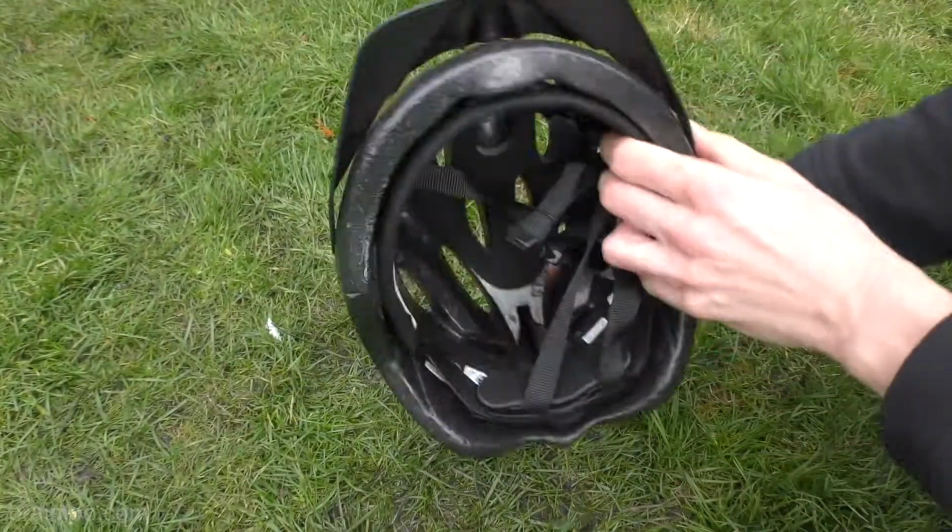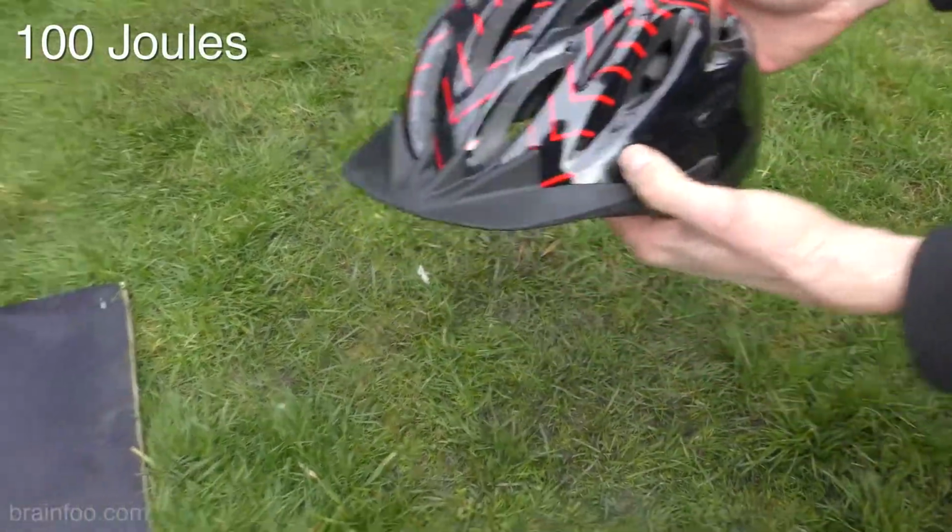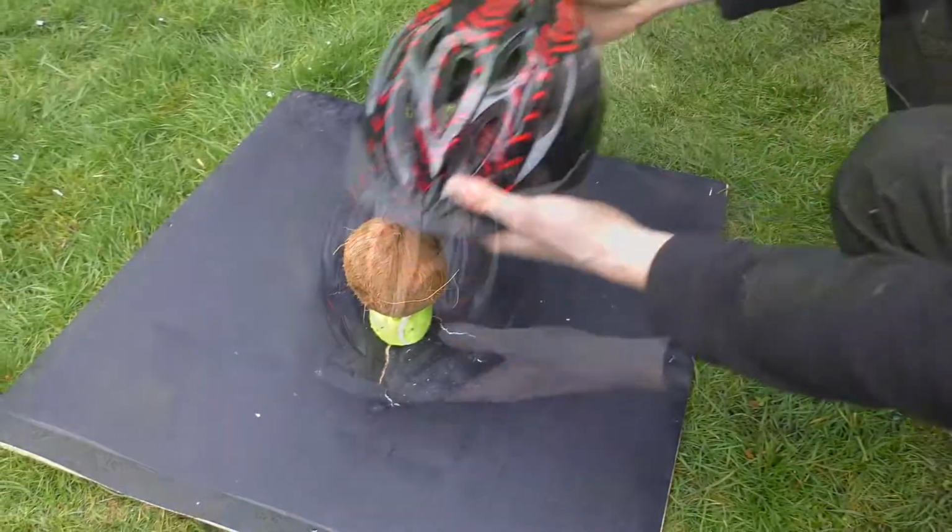This is a standard adult cycle helmet rated at roughly 100 joules of protection. You might just be wearing something like this if you were cycling past.